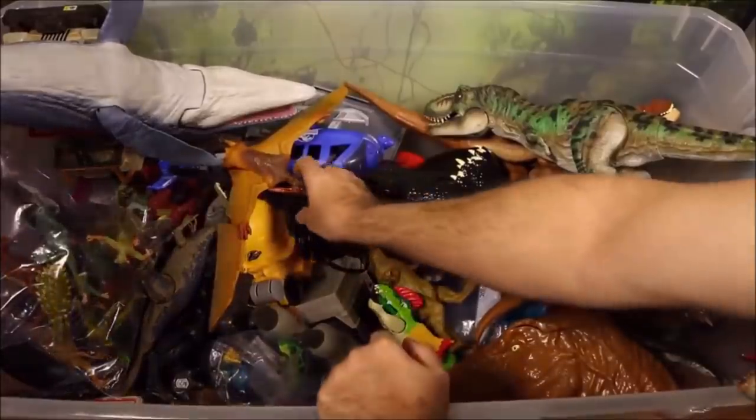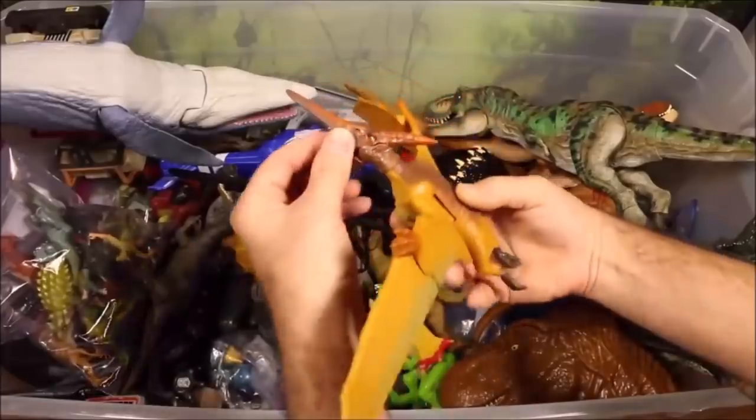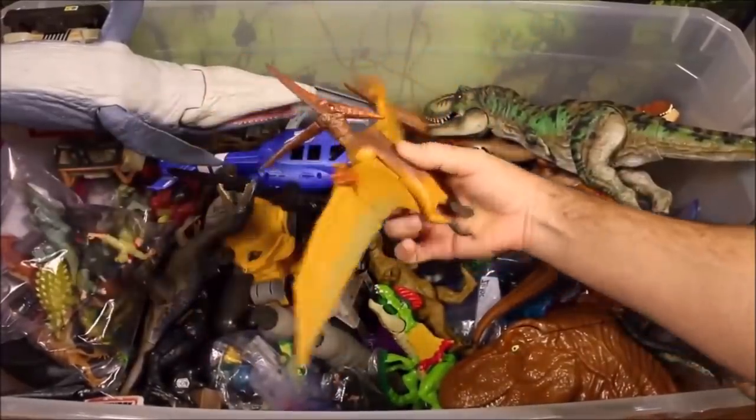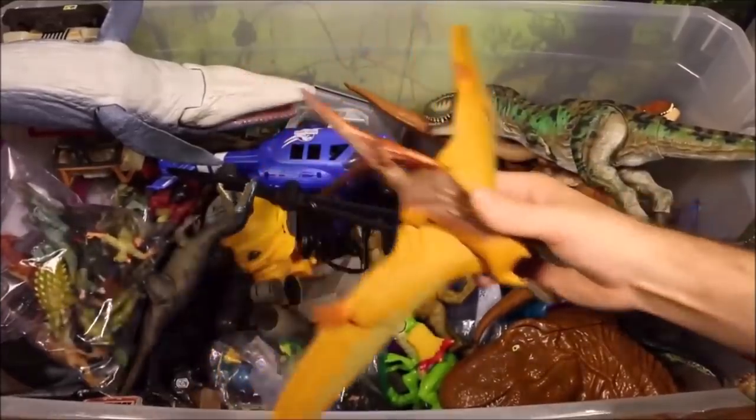And then we have another awesome Pteranodon. This is from the Destructosaurus helicopter set. This one is the biggest Pteranodon I've seen, and he is awesome.